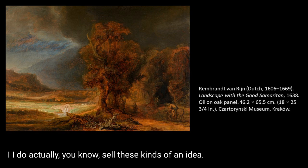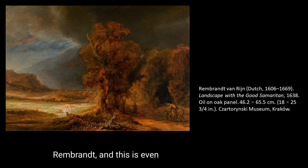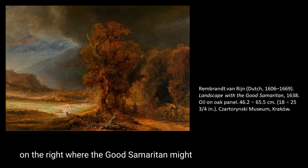That's so bizarre. Here you have this Rembrandt, and this is even a biblical scene, the Good Samaritan. But there he is. Well, he's teeny, hiding. He's trying to help on the road, but wait a minute. Most of this is, well, what do you see? Landscape. Well, be a little bit more specific. Sorry. There seems to be a rocky outcropping on the right where the Good Samaritan might be heading for the night, maybe to camp.